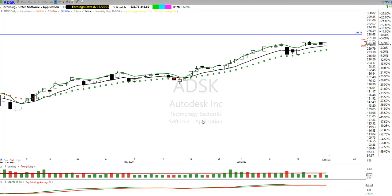So ADSK, this is another one. Nice little trade to the upside. And look at that flag or box that it's created here. Look at that. Nice, tight little box. Man, that thing starts to break out. I see 250. You know, and I'm going to raise this to a nice round number. Let's go up to 260, maybe even higher.